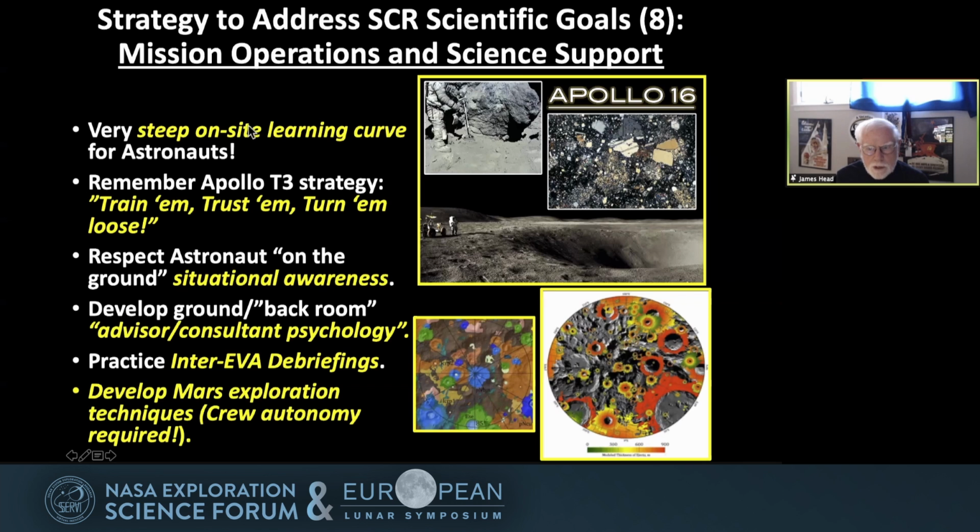So finally, mission operations and science support, okay? There's a very steep on-site learning curve, okay? This is for the astronauts, okay? They will be learning a lot fast. This means that basically, remember the Apollo T-cubed strategy, train them, trust them, and turn them loose. The situational awareness will always be with the astronaut on the ground. So the ground needs to develop a backroom psychology, which is kind of an advisor consultant psychology.